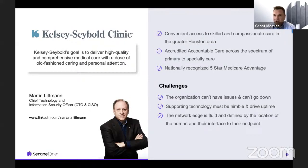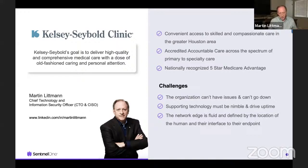Okay. And in my opinion, and I don't know if you agree with this, the perimeter was dissolving before COVID, but COVID accelerated it. How do you envision any of this remote work evolving, in your opinion? It's interesting. I think we are now in a very blended mode of operation. I was just having a conversation with my boss an hour ago about would we bring people back into the office?